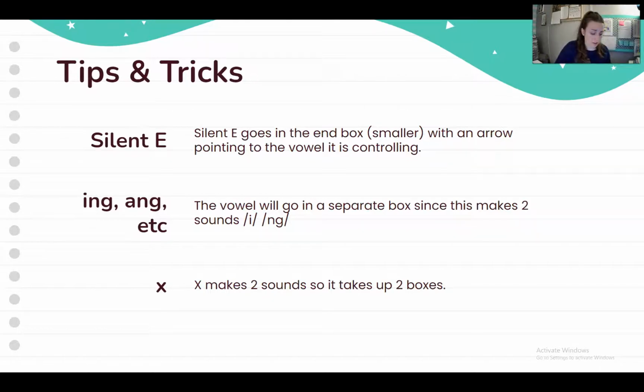Also, if you have the QU sound, it's not a digraph because it makes two sounds. So what we do for that is we put it in two separate boxes. But when you have the QU sound, I'm going to put the Q close to the right side, and I'm going to put the U close to the left side. So they're very close together because they're always together.